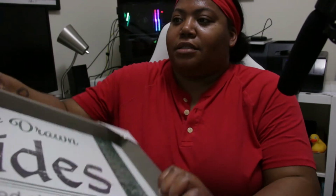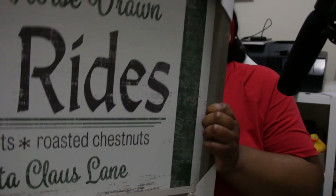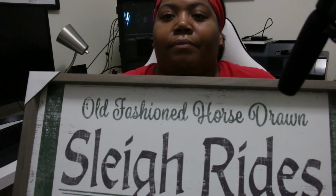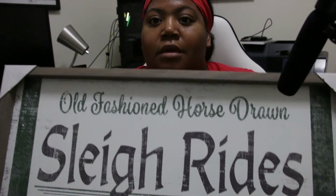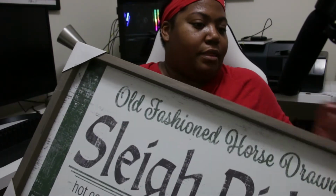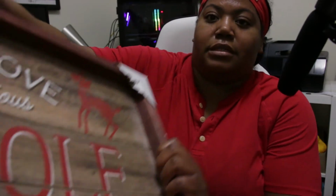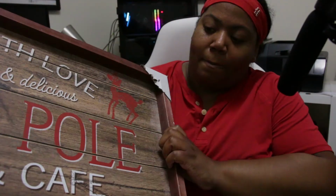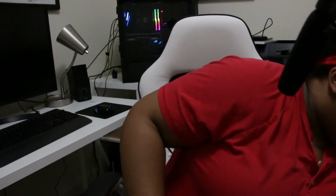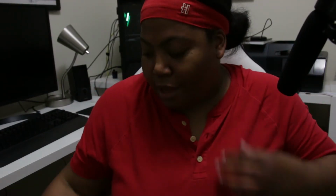So I got, and please don't think I'm crazy, I got these really cool Christmas artwork pieces. So I got multiple ones. That's one of them. And that one was the sleigh rides. This one is the North Pole Bakery and Cafe. And I got a really good deal on these. So I actually went back and got the rest of them.